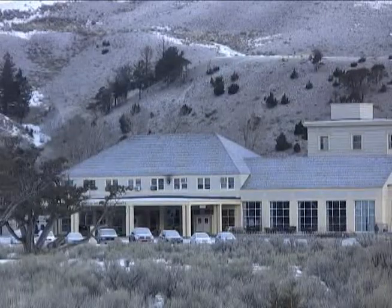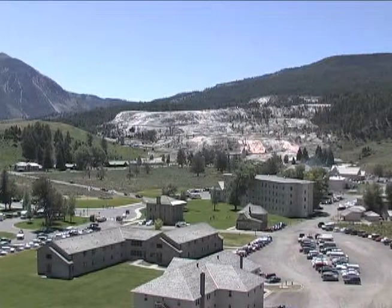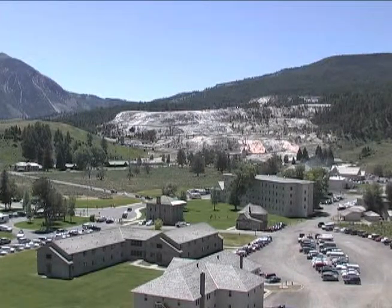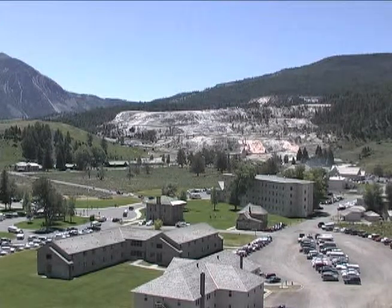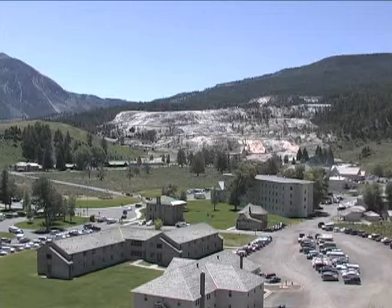Mammoth Hot Springs Hotel and Cabins and the Old Faithful Snow Lodge and Cabins open first. Mammoth Hot Springs is headquarters for both the National Park Service and Xanterra. The Mammoth area has an elevation of 6,239 feet and is the lowest location in the park that has facilities.